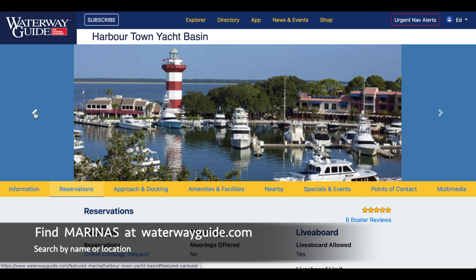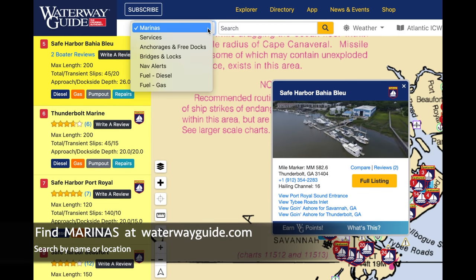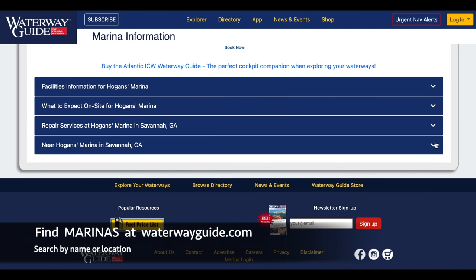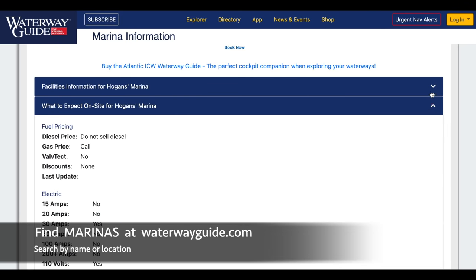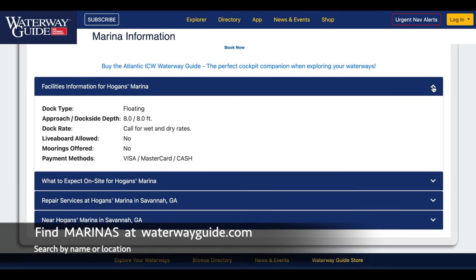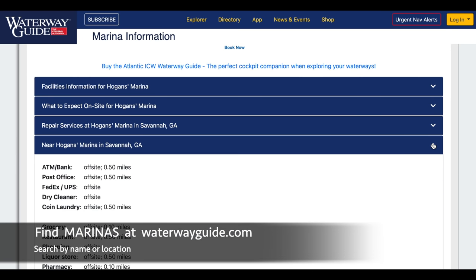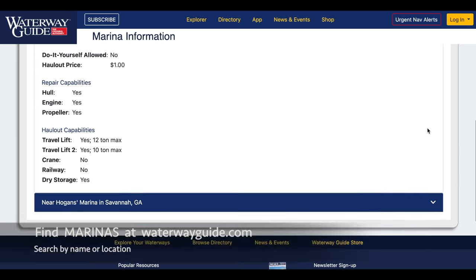But as I mentioned a moment ago, there are thousands of marinas. I'm sure you'll find one that's your favorite. These are just some suggestions. Use waterwayguide.com and the Explorer to find facilities that you need for your vessel, whether you need repair, whether you want a swimming pool, on-site restaurant, and other details. We have about 300 data points in each of our Explorer listings for marinas, so I'm sure you'll find one that appeals to your needs and to your fancies.